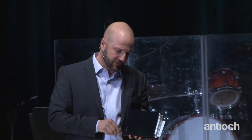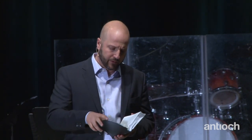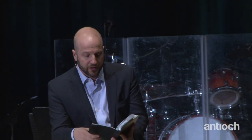And real quickly, Revelation chapter 7, verse 9 through 10 says this. This is what the apostle John saw. Not what he heard, but what he saw. After this, I looked, and there before me was a great multitude that no one could count, from every nation, tribe, people, and language, standing before the throne and before the Lamb. And they were wearing white robes and were holding palm branches in their hands. And they cried out in a loud voice, "Salvation belongs to our God who sits on the throne and to the Lamb."